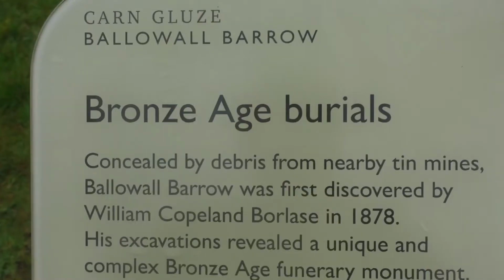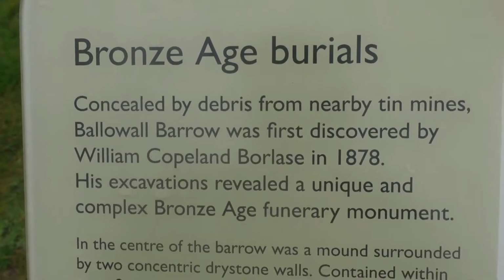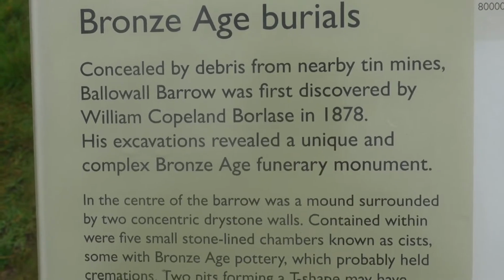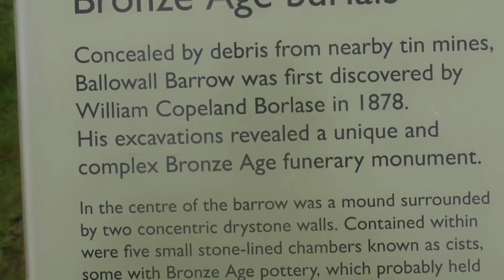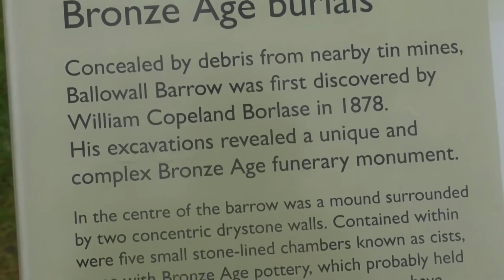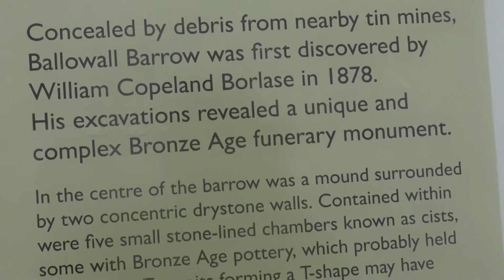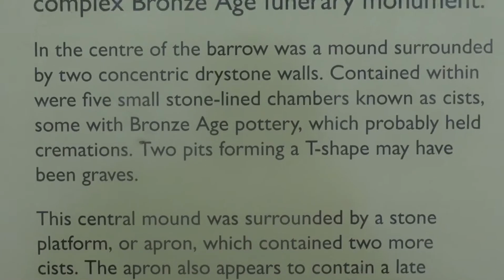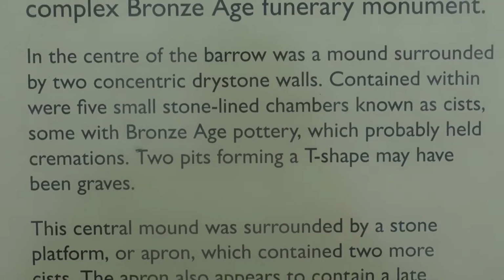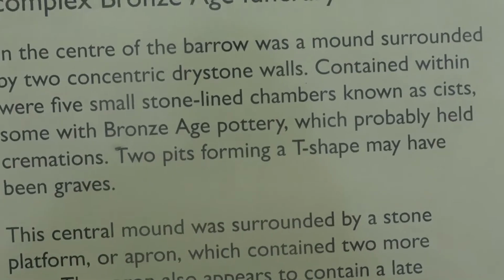Right, there's an information placard back this way, so let's have a little look. Ballowall Barrow, Bronze Age burials, concealed by debris from nearby tin mines. Ballowall Barrow was first discovered by William Copeland Borlase in 1878. Now, we've come across his name before because he was a local man. I believe he was born in Pendine, and he used to excavate a lot of these areas around Penwith. But that's really interesting. So in the centre of the barrow was a mound surrounded by two concentric dry stone walls. Contained within were 5 small stone-lined chambers known as cists, some with Bronze Age pottery which probably held cremations.